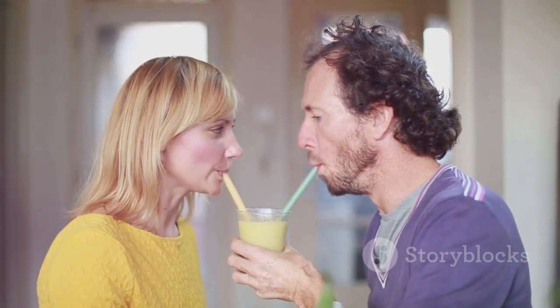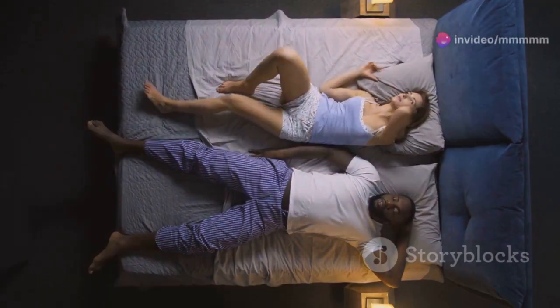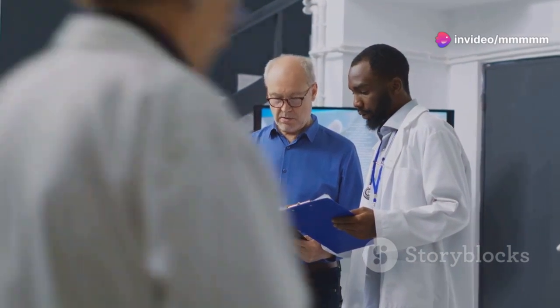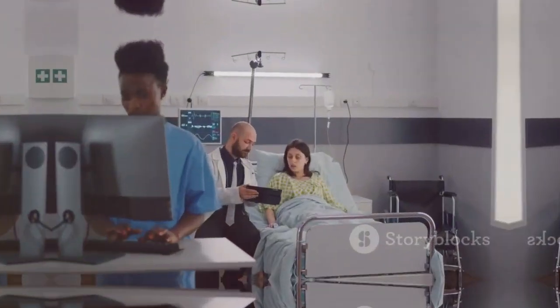HSV1 spreads through saliva. This can happen through kissing or sharing utensils. HSV2 spreads through sexual contact. Both types can be spread even when there are no symptoms. This is because the virus can be shed even without sores.